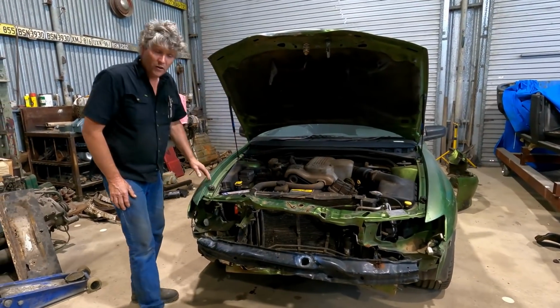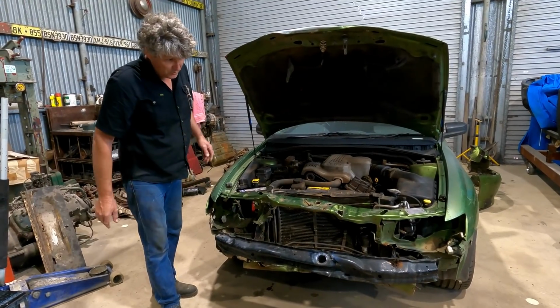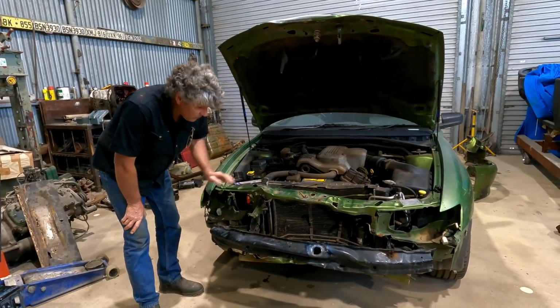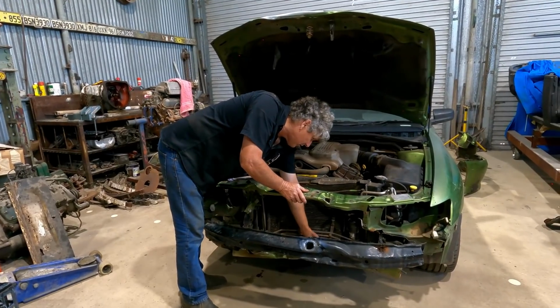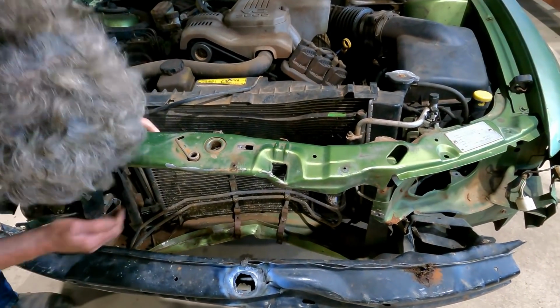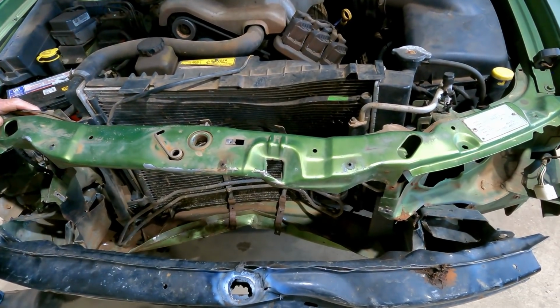Okay, that's looking a whole lot less scary. We've got the bumper roughly where it should be. We're going to have to repair these frame horns or replace them, probably wind up replacing them. But what I want to do now is just get this bottom part of the radiator support down here, this box section pulled forward, and that should push this area here back out that's got some impact damage. Now it's got quite a bulge in here where it's come in. It's going to need quite a bit of work to repair that.